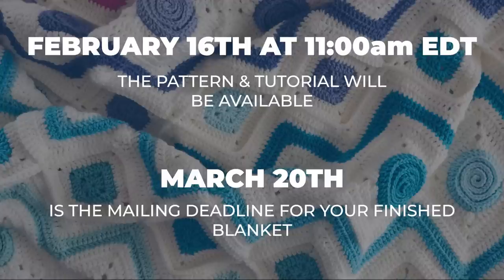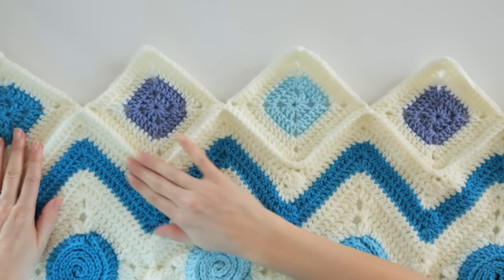But I will also have a very detailed step-by-step tutorial, so if you're not comfortable reading patterns, no big deal. The tutorial will walk you through every step of the way. Now this challenge is for anybody who is up for a challenge, who has a little bit of time, and who wants to create this project and give it to a child who will just absolutely adore it.